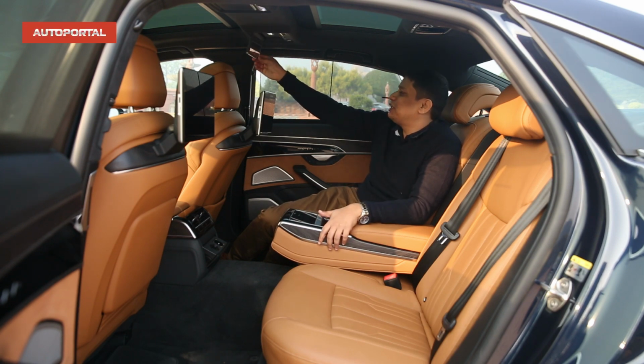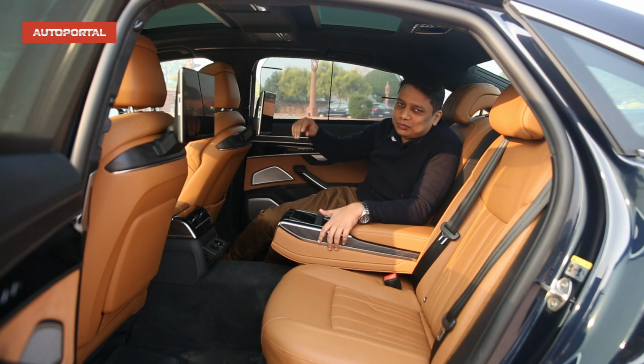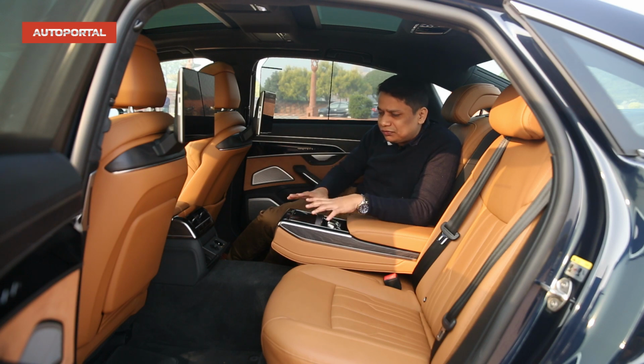And in case you're vain like me, you also have a vanity mirror here where you can adjust your hair just before entering that board meeting. So Audi's done a fantastic job with the space, comfort, materials as well as the features on this car.